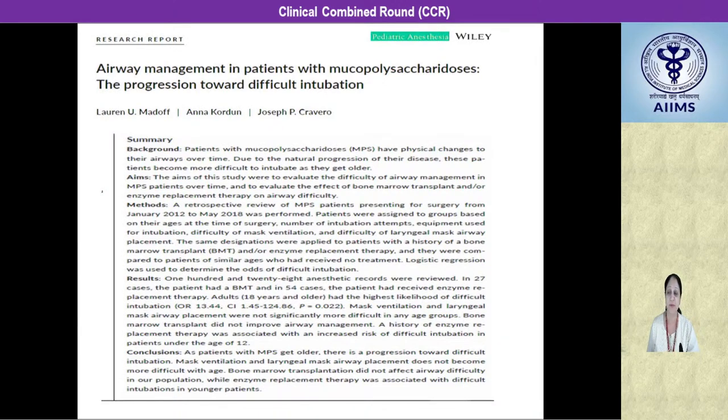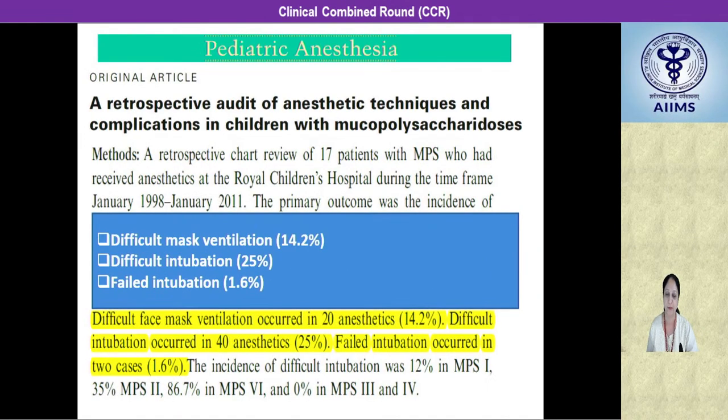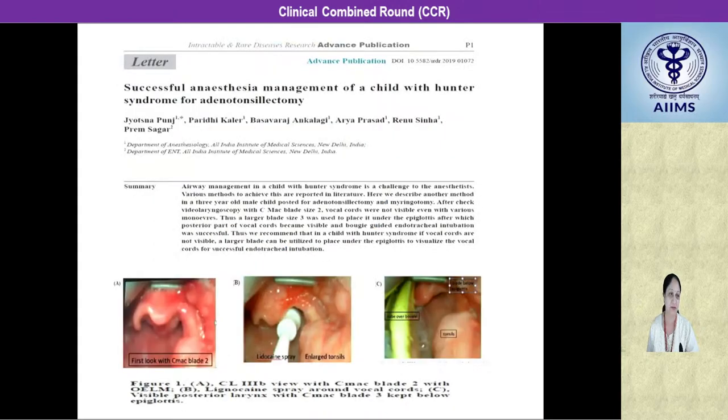Airway management in mucopolysaccharidosis is difficult, and as the patient grows older, there is progression of difficulty in intubation, much more than before. There is difficult mask ventilation, difficult intubation and sometimes failed intubation. We also published some case reports of Hurler syndrome, in which the patient died 2 days after the surgery because of a cardiac problem. Another case was successfully managed for adenotonsillectomy.